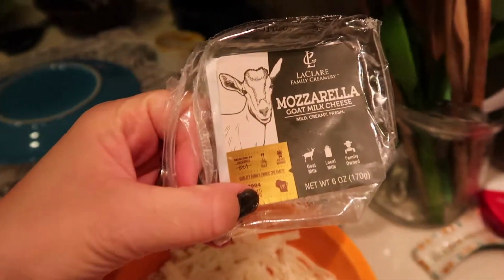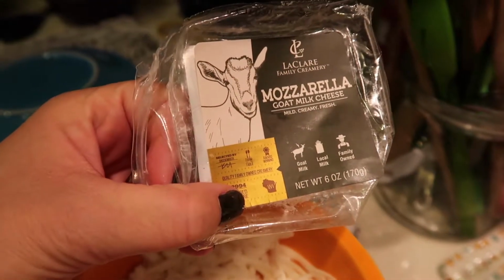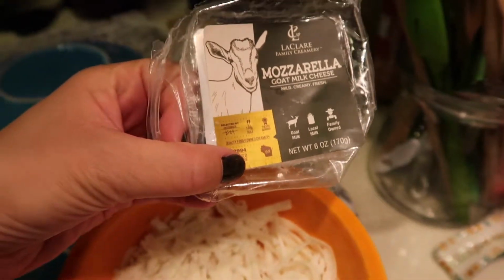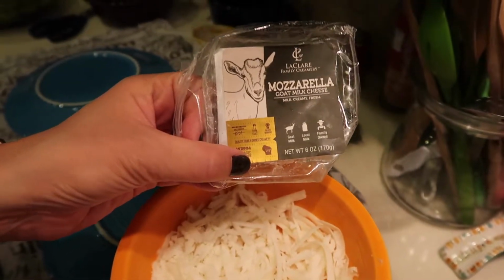And then we shredded up a block of a goat's milk mozzarella cheese. Normally we would use Daiya or maybe a goat's cheddar or something like that. This was an awesome find. We're excited to try this goat's milk mozzarella.